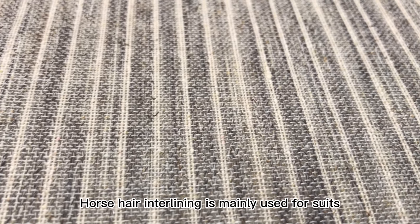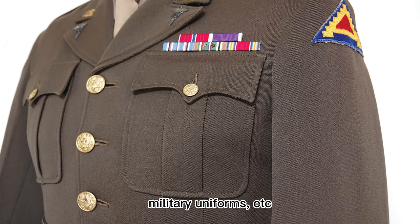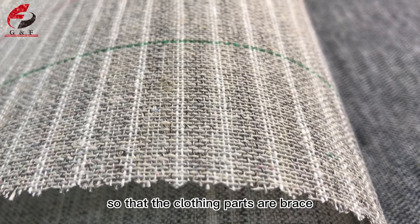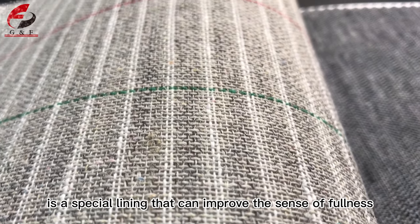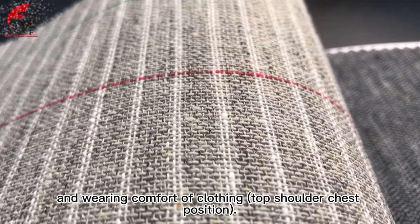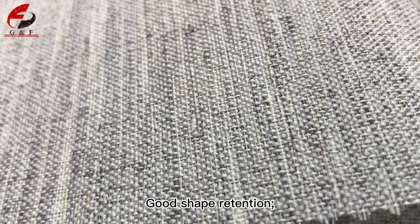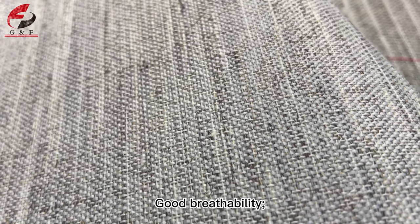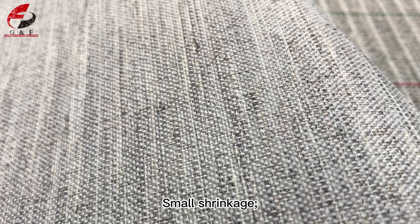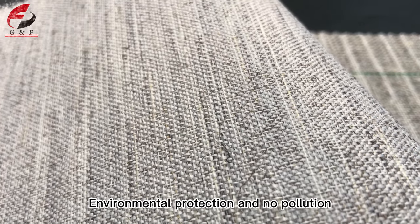Horsehair interlining is mainly used for suits, coats, trench coats, military uniforms, etc., so that the clothing parts are brace with good drape. It is a special lining that can improve the sense of fullness and wearing comfort of clothing, top shoulder chest position. The main features of horsehair interlining are high elasticity, good shape retention, good breathability, small shrinkage, harmless to human body, environmental protection and no pollution.